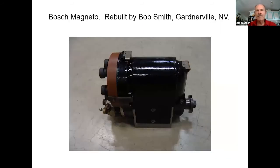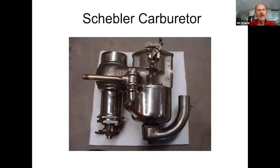And during this time, while we were taking all this apart, all of the components of the drivetrain and the engine, and the parts that I mentioned were missing: the spotlights, the bell, the siren, that kind of stuff, we were looking for those and getting the parts that we had rebuilt. And this is our magneto, rebuilt by Bob Smith in Gardnerville, Nevada. This is our carburetor. It's a Schebler carburetor.